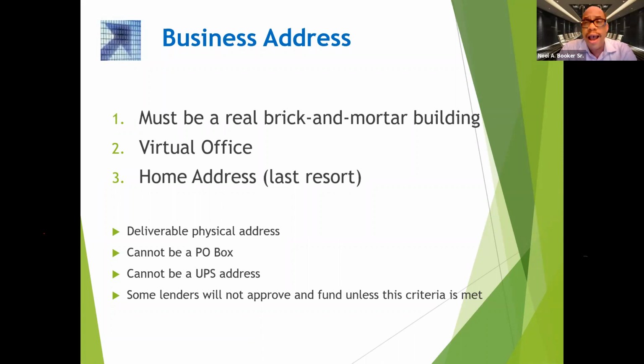The reason why is on that application, on the address field, what they are doing is pulling up a database of all the PO boxes and all UPS addresses. If you come up on that list, then they can deny you and they don't have to tell you why. Okay, some lenders will not approve and fund unless this criteria is met.